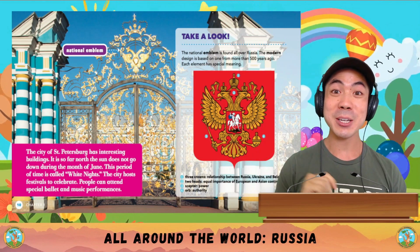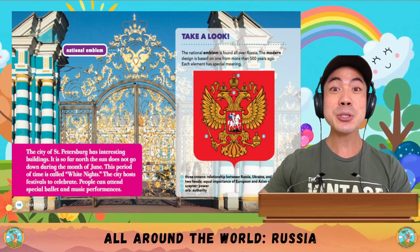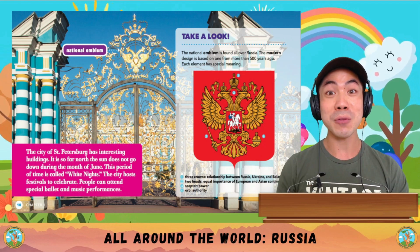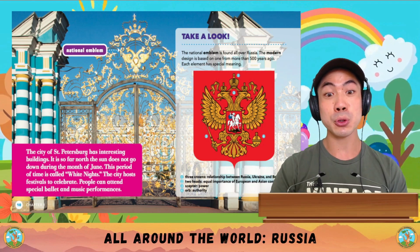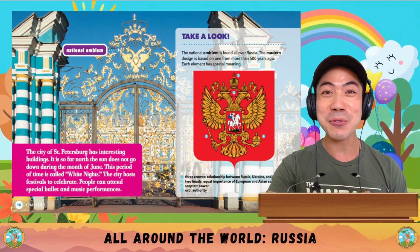And then there's the city of St. Petersburg, which has interesting buildings. It is so far north that the sun does not go down during the month of June. This period of time is called the White Nights. The city hosts festivals to celebrate. People can attend special ballet and music performances.